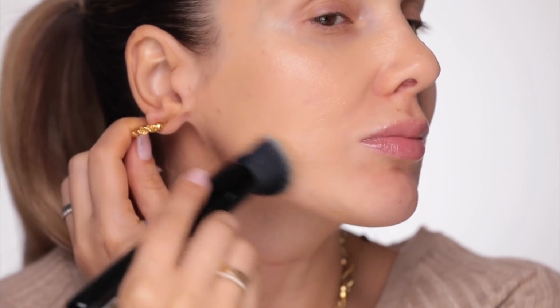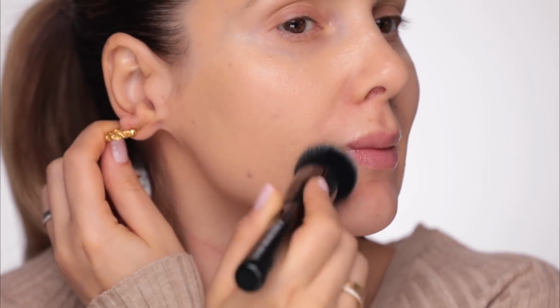You could apply your foundation with this, apply it, and then come with a different brush like this one that I've just used to apply my foundation. This is from Il Makiage number 100. I love this foundation brush. This is the type of foundation brush you see. It's round, it's dense, but not too dense. I don't like a foundation brush that is too dense.